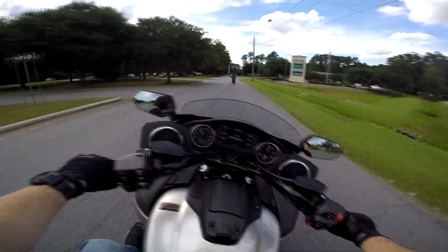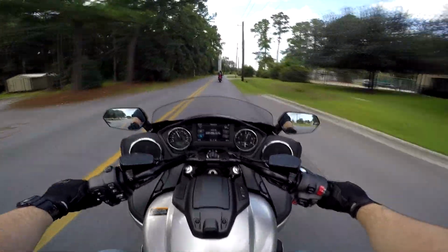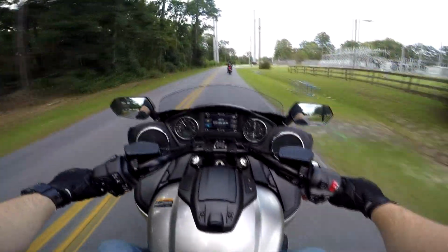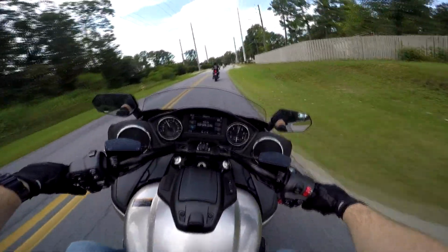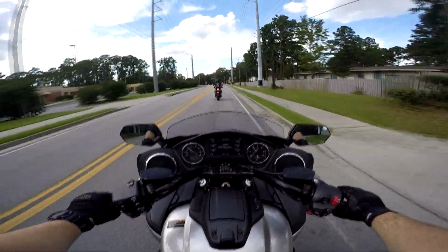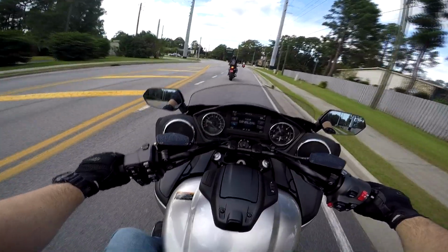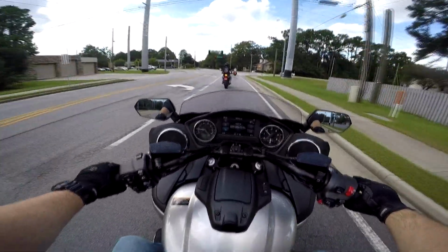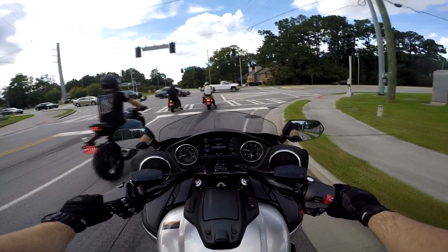Nice balance. Very similar to the Street Glide. I like that all the gauges are nice and big and you can read them very clearly. Do have a tachometer. Brakes are nice and firm. The friction zone is about right where you would expect it to be. Yeah, the weight isn't too bad.